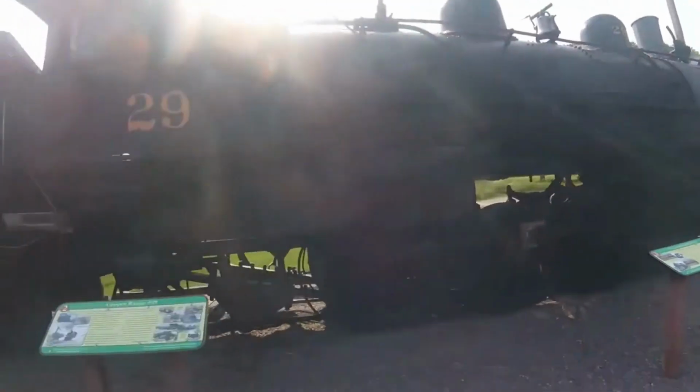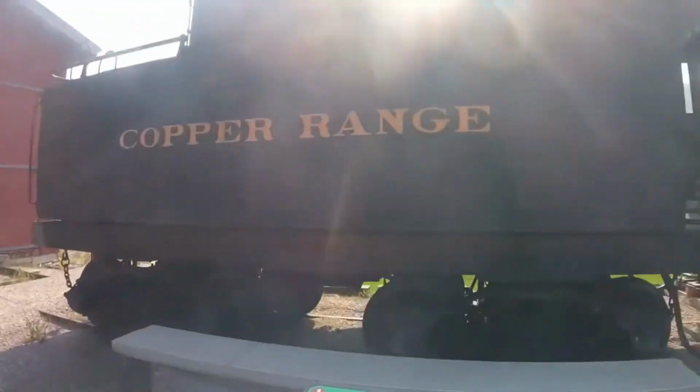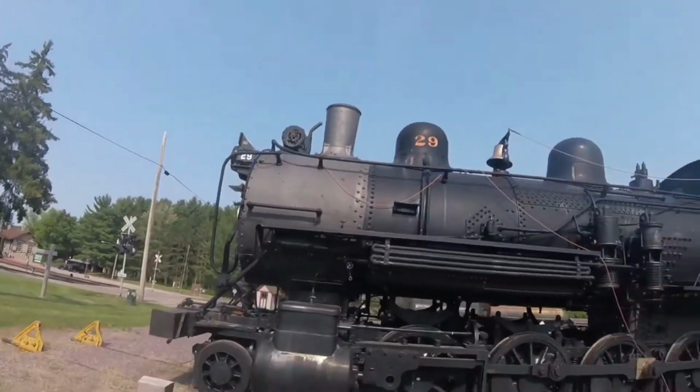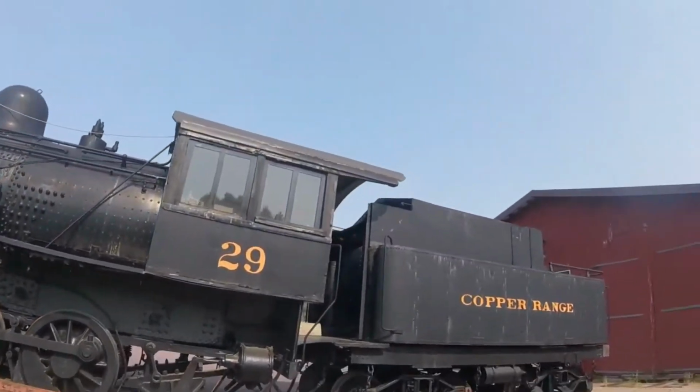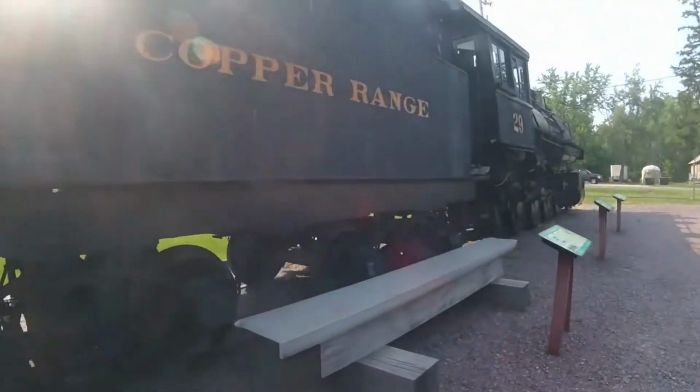Also, Copper Range 29 is the only surviving Copper Range steam engine left in the world today and is on display at the Mid-Continent Railway Museum in North Freedom, Wisconsin, where it is preserved today.